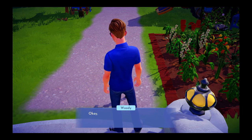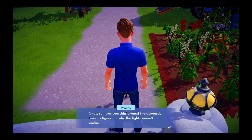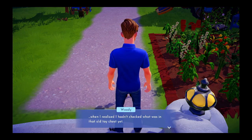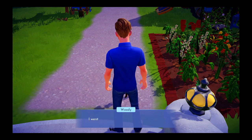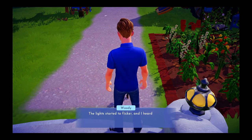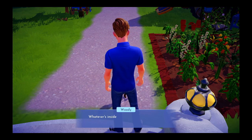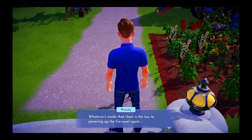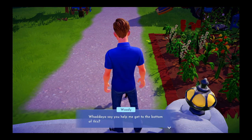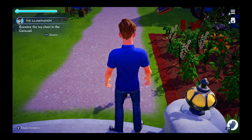Yes, of course. Okay, so I was searching around the carousel, trying to figure out why the lights weren't working, when I realized I hadn't checked what was in that old toy chest yet. I went to open it, but the second I touched it, the lights started to flicker, and I heard music starting up. The carousel was powering back on. Whatever's inside that chest is the key to powering up the carousel again. What do you say you help me get to the bottom of this? Let's take another look at that toy chest.